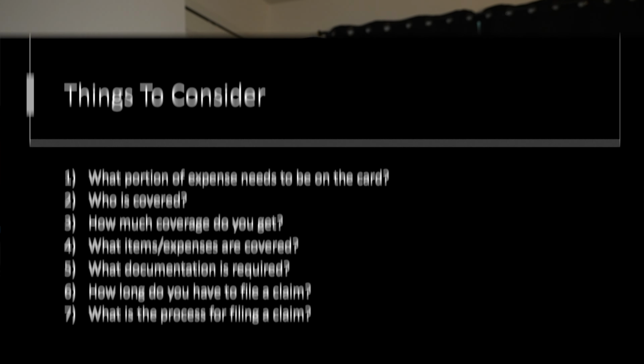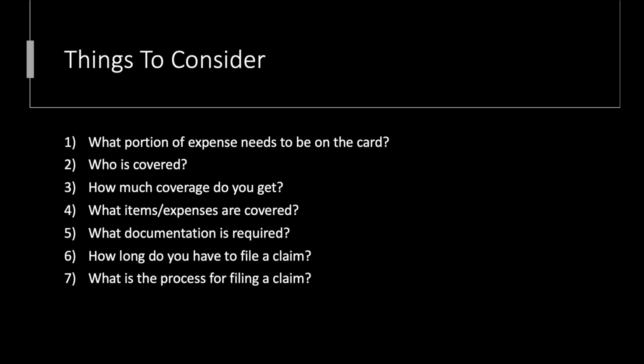Now, other things you want to keep in mind here are going to be pretty important. Who is covered? Some cards define this differently. Some say just immediate family members, and they have defined who is an immediate family member. Others are more generous. How much coverage do you get? Like your typical homeowner's policy or auto policy, there are coverage amounts by travel benefit. What exactly is covered, the items or expenses? The documentation that's going to be required. Normally this is things like your original booking, your rebooking, any receipts you paid, and any flight notification of changes, delays, or cancellations from the airline, something like that. Same with hotels. How long do you have to file a claim? And then what is the actual process for filing a claim?